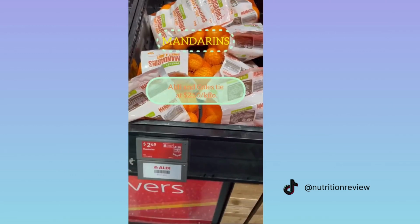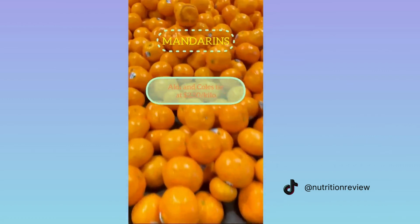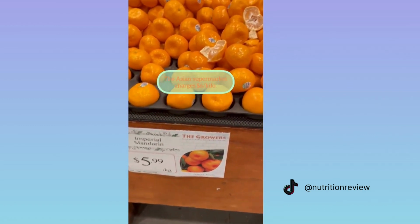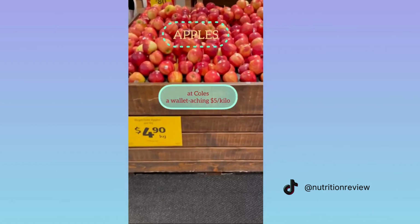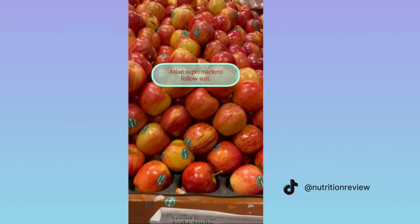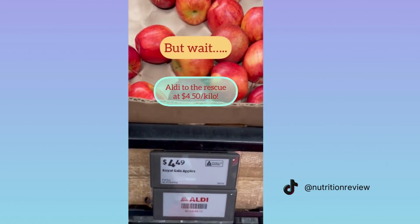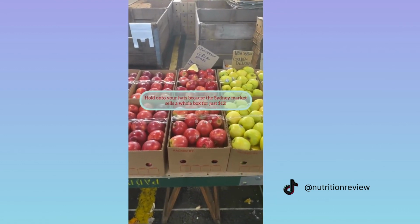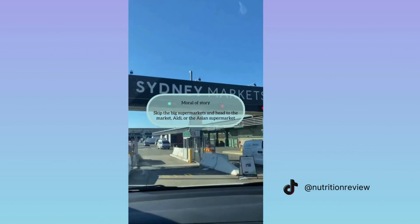Can you believe that? Jumping straight to mandarins, Aldi and Coles tie at $2.50 a kilo. Asian supermarket is so expensive, but Sydney market sweeps in at $2.20 a kilo. For apples, Coles again is so expensive, Asian supermarket as well, but Aldi is quite cheap at $4.50 a kilo. And hold on to your hats, City market is so cheap at just $12 a box. That's just $2.50 a kilo.